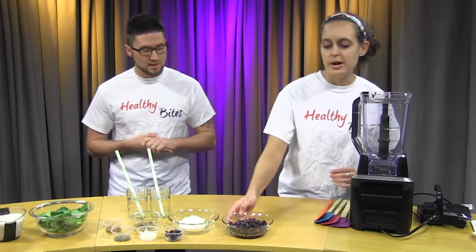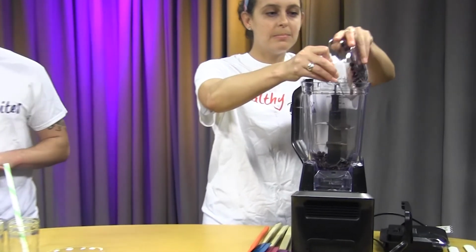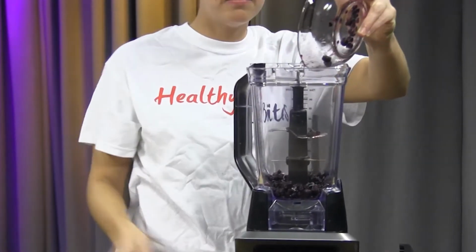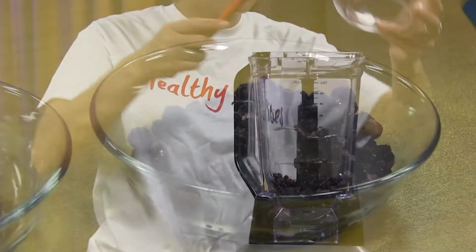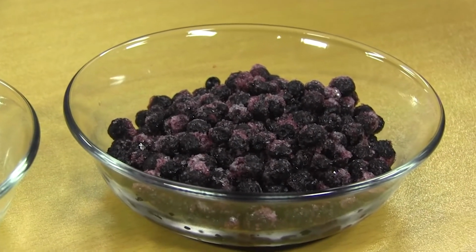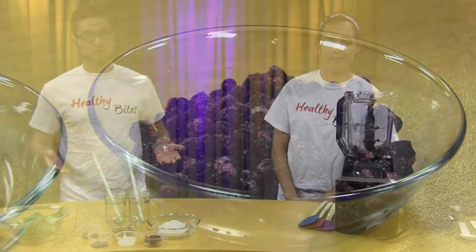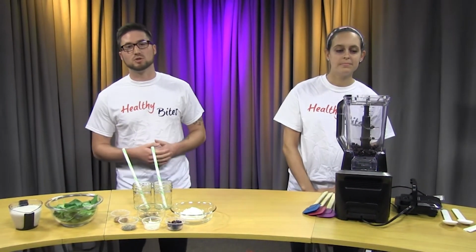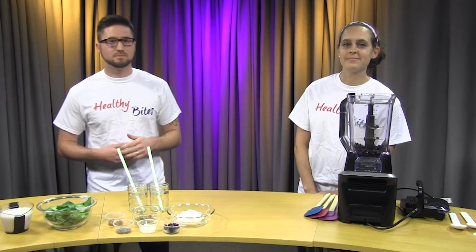First, we'll start with 1 cup of frozen blueberries. Excellent. Blueberries are my favorite fruit. Not only are they delicious, but they have the highest antioxidant content of any fruit. They make a huge contribution to brain function, and they're great for cardiovascular health. However, if you don't like blueberries, any fresh or frozen fruit would work. Strawberries, mangoes, blackberries, you name it.